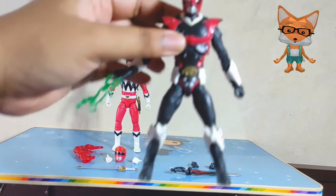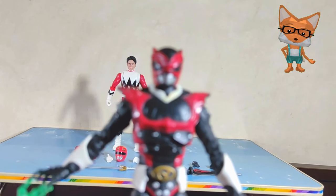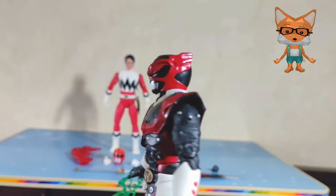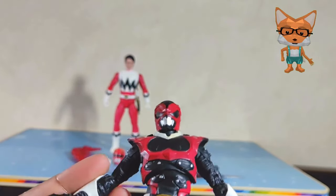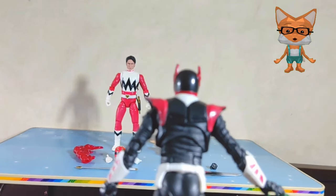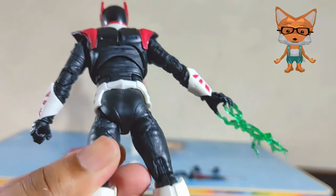Okay, let's review the Red Psycho Ranger. The Psycho Red's helmet is amazing as it resembles the show. Although the paint job is quite decent, the molding of its detail is there and spot on. Sadly, his arms are unable to close up to his waist. Despite the minus, I'm glad that his articulation is smooth and poseable without hassle.